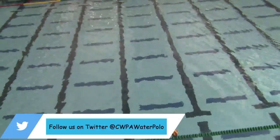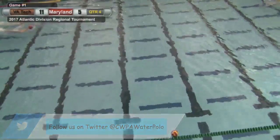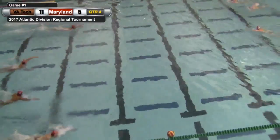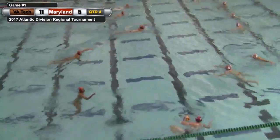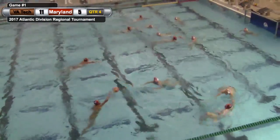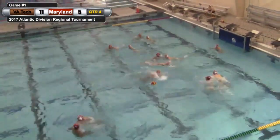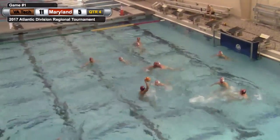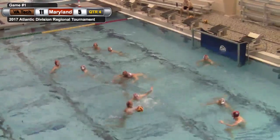We're here in Blacksburg, Virginia, October 14th. Fourth quarter is now underway. Virginia Tech going left to right, and the dark caps will get it. Hokies looking to put an exclamation point to this one and improve to 5-0 and go on a 5-game win streak. Whoever loses this game will be its first of the season.